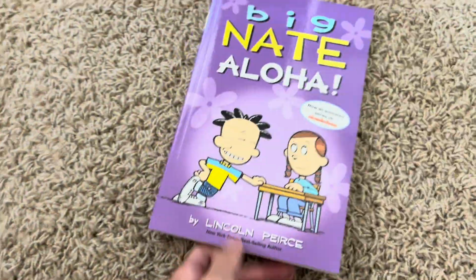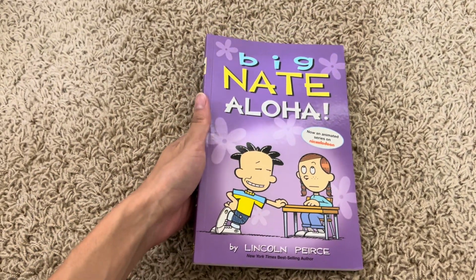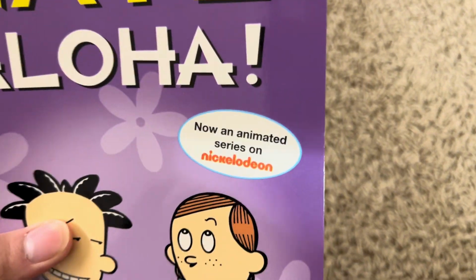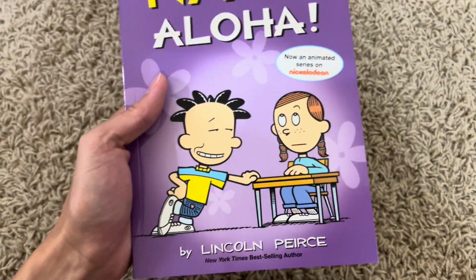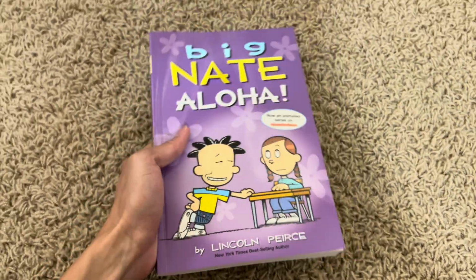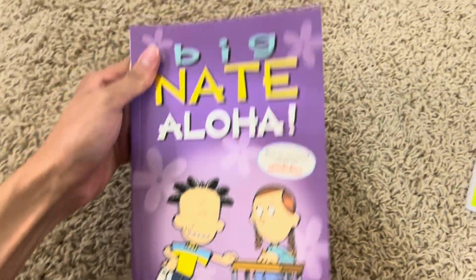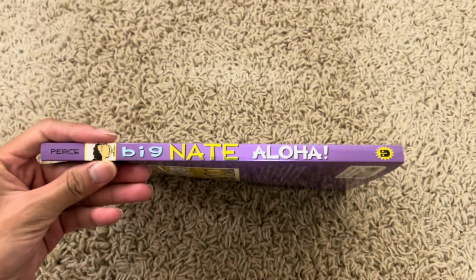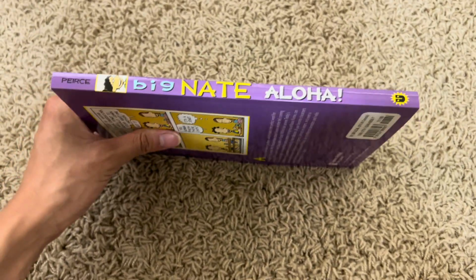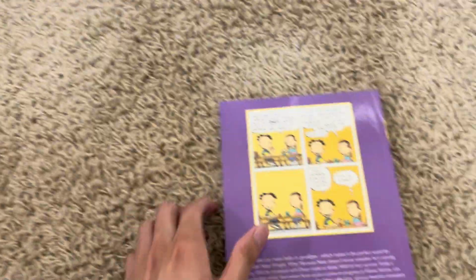Alright, next up is Aloha. And the reason it doesn't include the poster is because now it says it's an animated series on Nickelodeon, which was released in 2021. So yeah, that's why it doesn't include the poster. The spine shows Dee Dee, who is finally in the comic series besides the chapter novels.